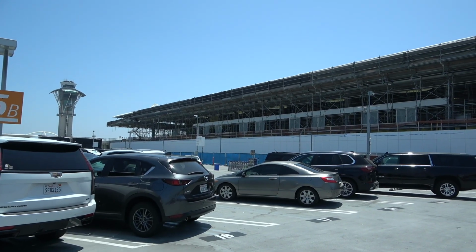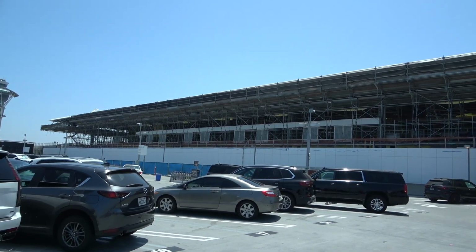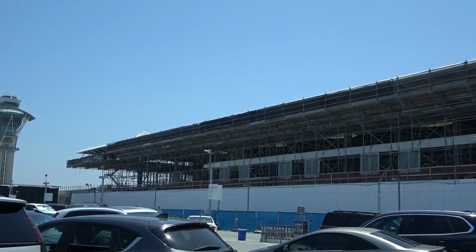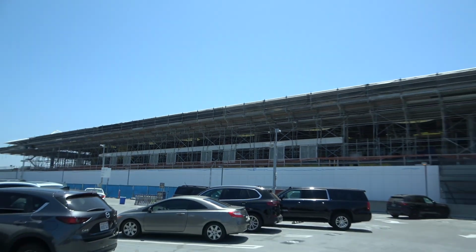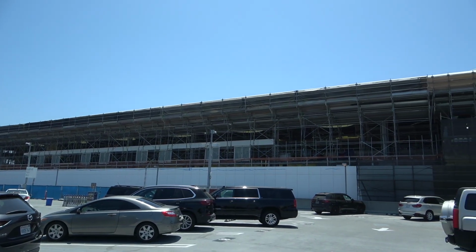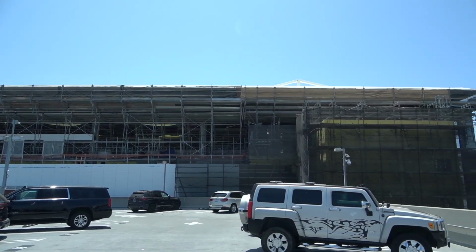Checking on the progress here at the West Station. Paneling, glasswork, and looks like a bit of roofing. So this is still the last station that's behind, as far as the three in the central terminal area of LAX.